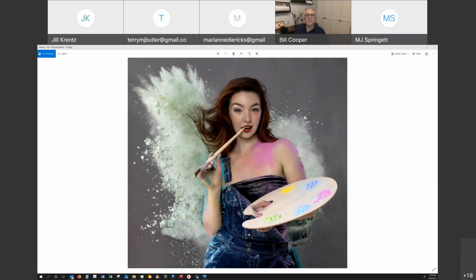Anything else? Do you have any more comments on this one? Yeah, so great, the subject looking right at us, the position of her arm and the brush, again, the sexual suggestion with the explosive powder behind her, is powerful.